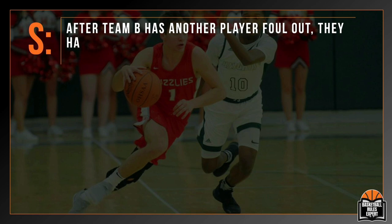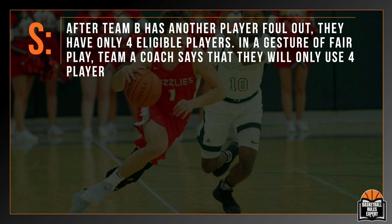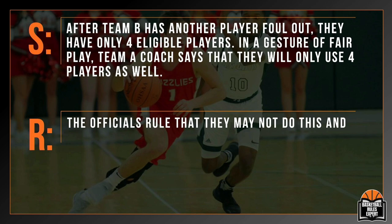After Team B has another player foul out, they only have four eligible players. In a gesture of fair play, Team A coach says that they will use four players as well. The officials ruled that they may not do this, and they must have five players participating. Were the officials correct? Yes or no, right?